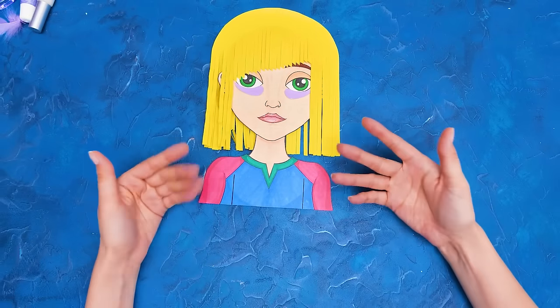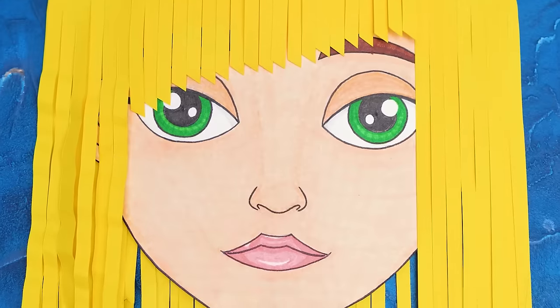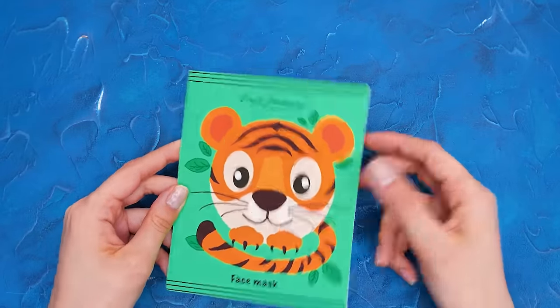I almost fell asleep myself. Let's see how great it turned out. Yay! No more tired eyes. And here's my favorite part, a tissue face mask.